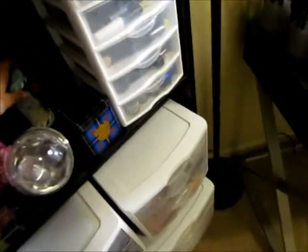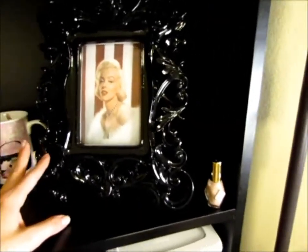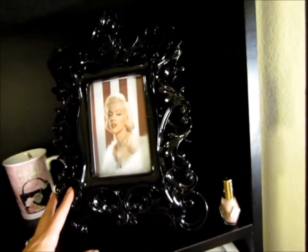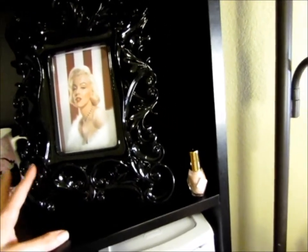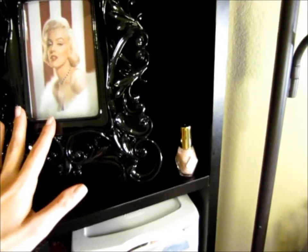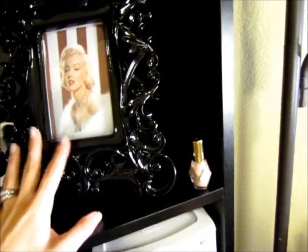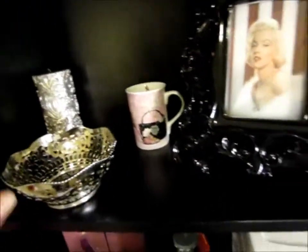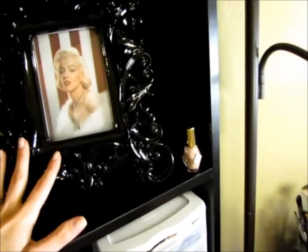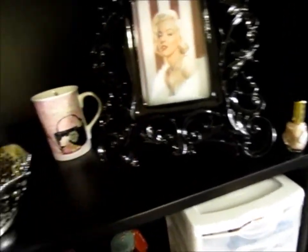I use this Philosophy Purity Made Simple Cleanser to wash my brushes. But this is actually a frame here, which I really like. I got this from Marshall's for like $10, and it's from Valerie Bertinelli. I think that's how you pronounce the last name. Anyways, I went online and found a picture of Marilyn Monroe, and I cut it to size and printed it out in color and put it here because I could not figure out what kind of picture I wanted there. So that's why I have her there. She's a very, very famous icon that no matter how many years pass, nobody's ever going to forget about her.